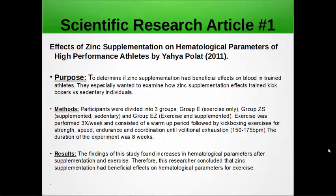His findings were very interesting because he found there were a lot of increases in hematological parameters after supplementation and exercise. Therefore, the major findings of his research concluded that zinc supplementation had beneficial effects on hematological parameters for exercise. What better way to improve exercise performance than improving your blood counts?